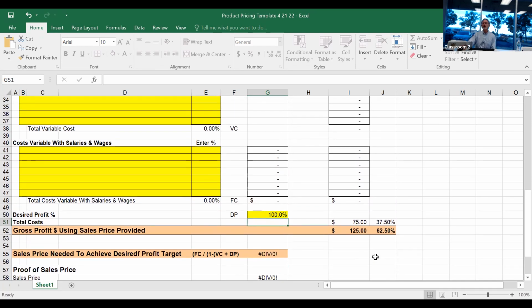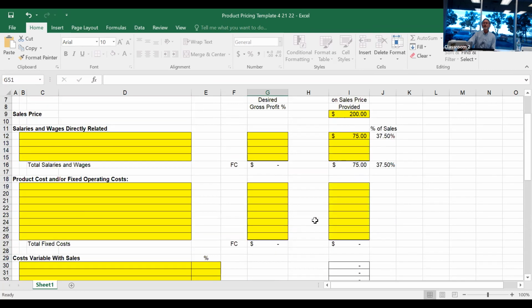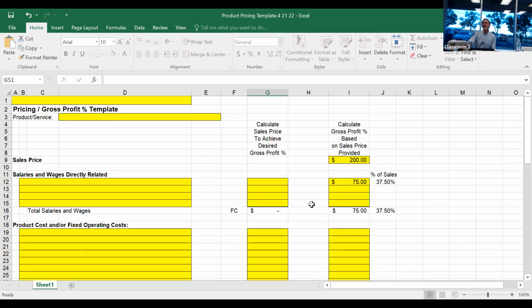Well, the intention here is that this will show you what your sales price needs to be in order to have your desired profit. So my apologies if this doesn't seem to be what it is. I think so, but let's try it. Looks like it's this. Well, I think in the version that you have, you should find it working better.